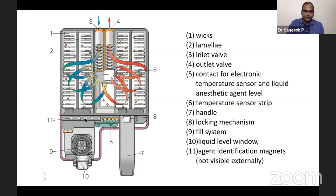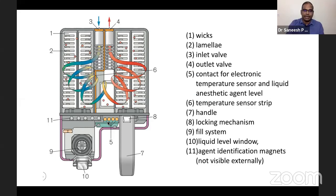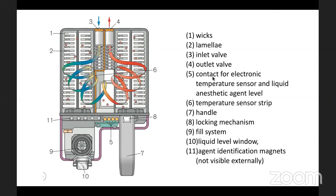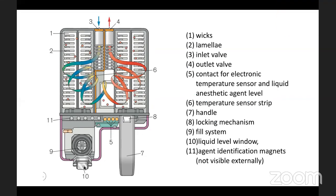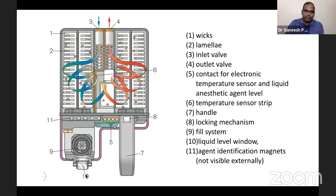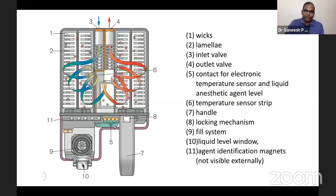So what are these four or five things? So to identify the identification magnet. So it's not visible externally. You can see another four dots here. So electronic temperature sensor. Yeah, electronic temperature sensor and liquid anesthetic sensor, agent level sensor. Okay, what is this? This is the fill system. Filling system. Okay, what is this label? So the side glass to see the level. A liquid level window. Okay, fine.